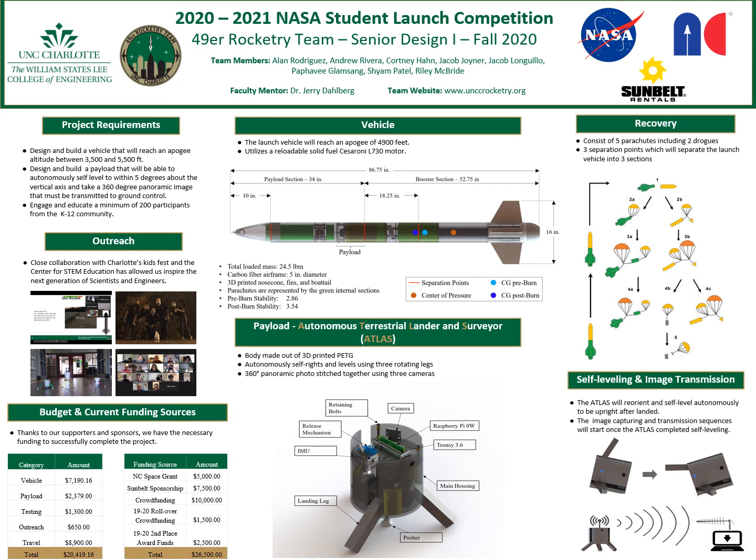Hey, my name is Riley McBride, and I am the project lead for the 2020-2021 NASA Student Launch Competition. So we're a senior design 1 team. So far, it has consisted mostly of documentation and design. In the second semester, we're going to get a little bit more into the building and the testing.